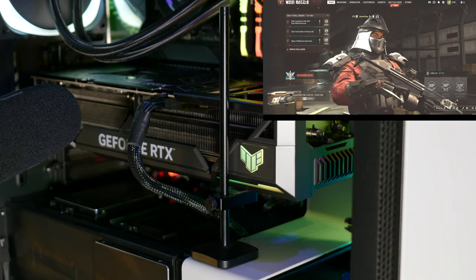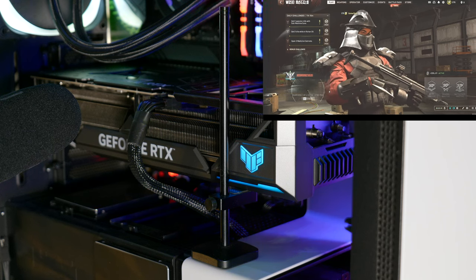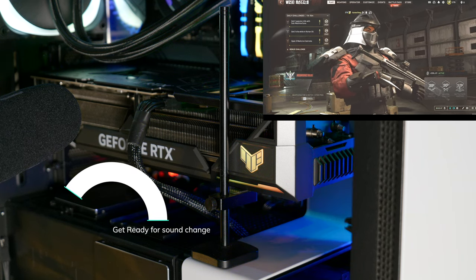It is worth noting that this will not be an annoyance for everybody, and of course headphones would fix the issue. This is no excuse though when they are charging so much for a GPU like this.